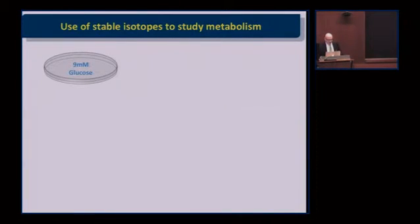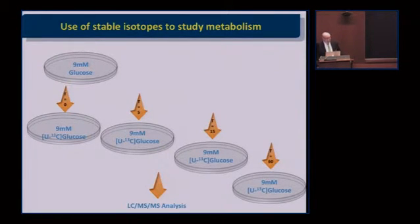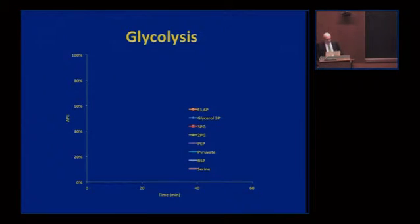And the basic labeling pattern is you have a metabolic steady state with unlabeled glucose, and then you change from unlabeled to labeled glucose, and you just collect different time points and you put it in the mass spectrometer. And so we've been very successful now looking at flux through these pathways. So for instance, just trucking through glycolysis, we can follow glucose. This is time, and this is the amount of enrichment of our label across time.